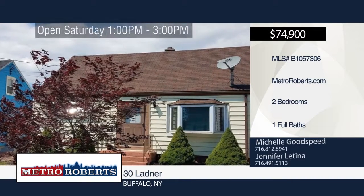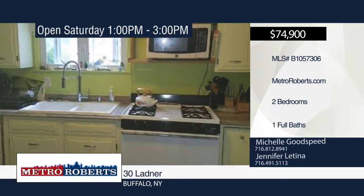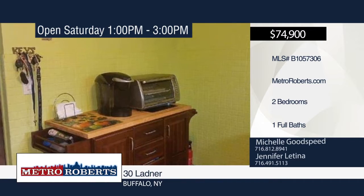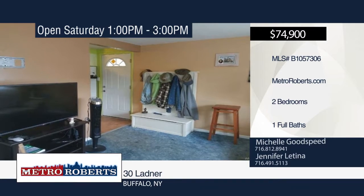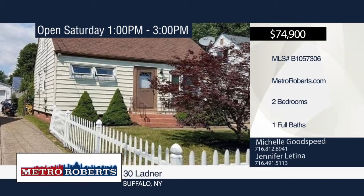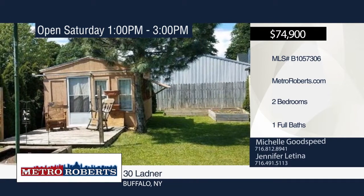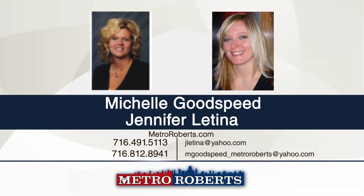Don't miss this two-bedroom, one-bath home in a great location for the outdoors type. It features an updated kitchen with newer flooring, full bath with jacuzzi tub, and full basement with glass block windows. The full attic is ready to be renovated and could possibly be a large master suite. The large, beautiful, and private backyard with gazebo is perfect for outdoor entertaining. All appliances are included along with a backup generator. Contact Michelle Goodspeed and Jennifer Latina to schedule your personal tour.